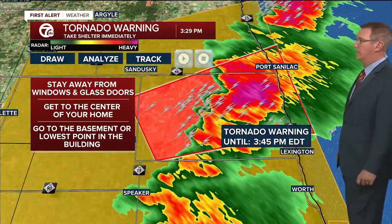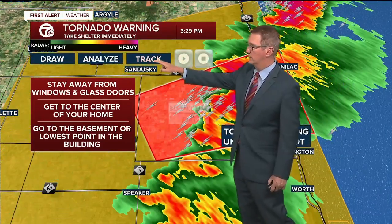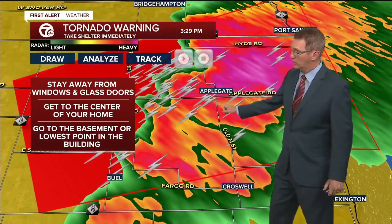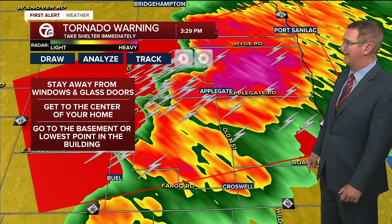Now, there's some indication here, this last shot, which is good. It's a little bit more diffuse, not quite as steady as the structure looked before. We'll zoom in a little bit more and show you what's happening in this area so you can see. But right in this region here, we're looking for the inflow and the updraft in Applegate. You should be taking cover for sure in that area.